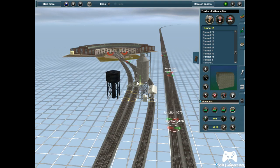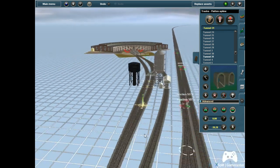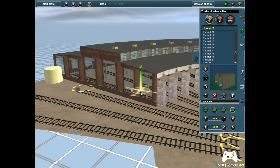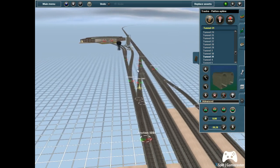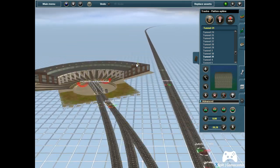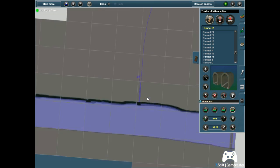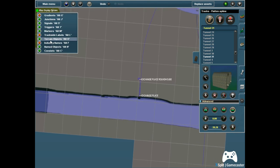Alright, so anyway, what I was saying is that the water plugs that I used on the main line on that siding were trackside objects. They don't actually load water, unfortunately, but those are Pennsylvania Railroad standard design. And I've just decided to include a lot of Penn-C influence here. So anyway, here's Exchange Place.